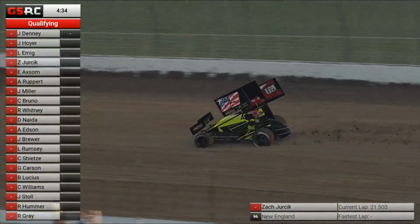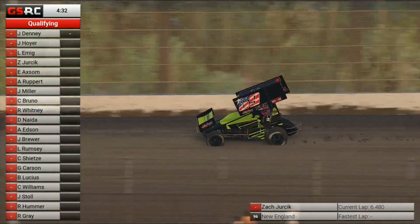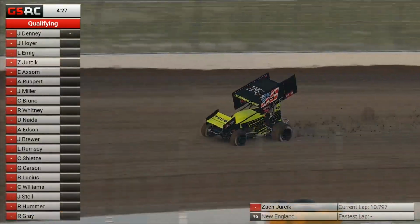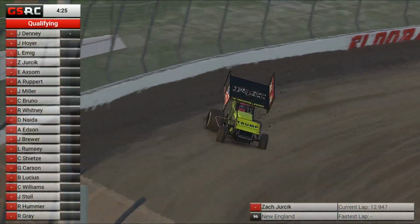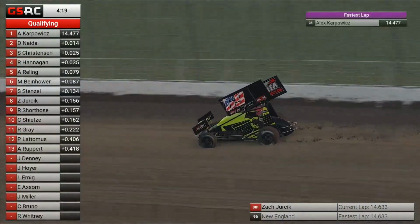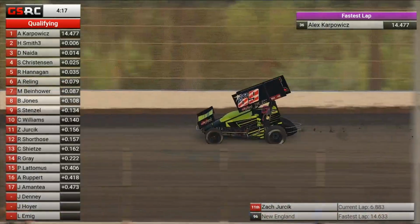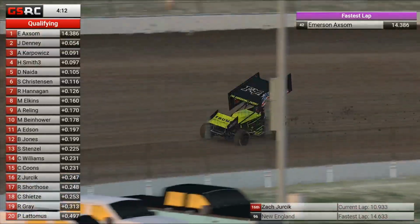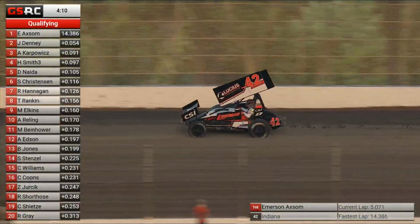Not immediately for the number 96, taking a little bit of a lower lane on the top side as well, as he starts his timed lap, and we'll see where he places here off turn number 4. Is that the 96 or 69? I can't figure that one out. He comes across. It's 14.633, puts him 8th after his first effort. Going to try again here 2 more times around through 3 and 4 this time.